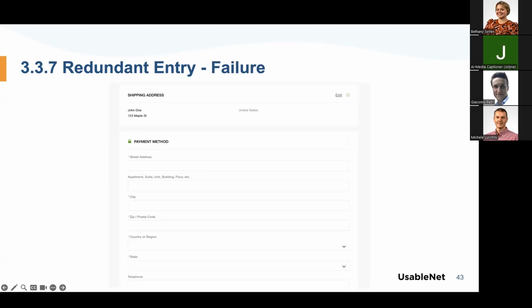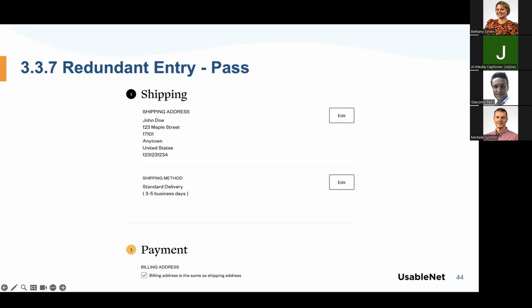This slide features a form for the payment step of an e-commerce platform. It prompts users to input billing and payment method details. Despite users already providing shipping information, the system does not permit them to reuse this data for the billing address. This current implementation, of course, does not fulfill the success criterion.